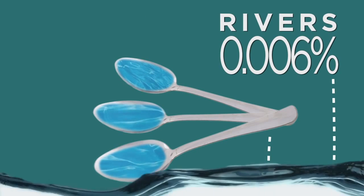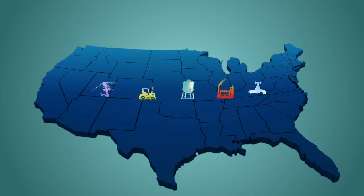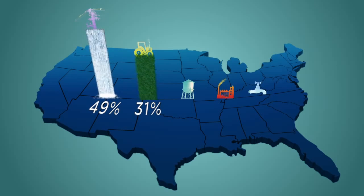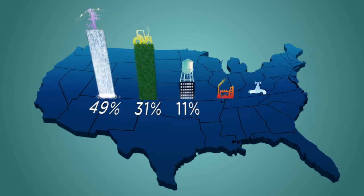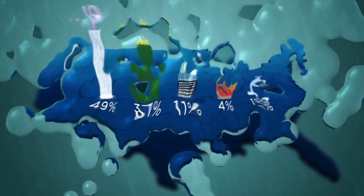There really is a small fraction of usable and accessible freshwater on this water planet, so how do we use that tiny pool? In the United States, about 49% is used in thermoelectric power production, while agricultural irrigation makes up about 31%. 11% goes to public use in our cities and towns, 4% goes into industry and manufacturing, and 1% is domestic use. The water coming out of our faucets largely comes from precipitation.